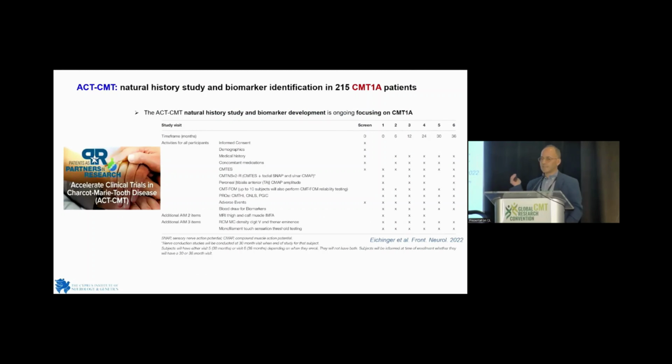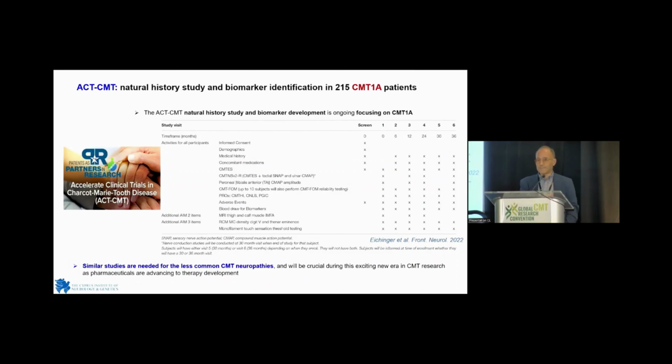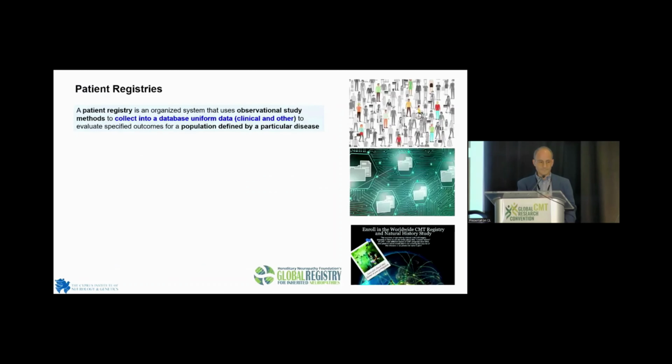I bring here as example ACT-CMT, which is already running for CMT1A. It includes all of the outcome measures that I already discussed, and it's almost completed. So we hope to get the results of this study by the end of the year. So that would be very crucial, but we need to have similar studies for all other CMTs. So that's really an unmet need.